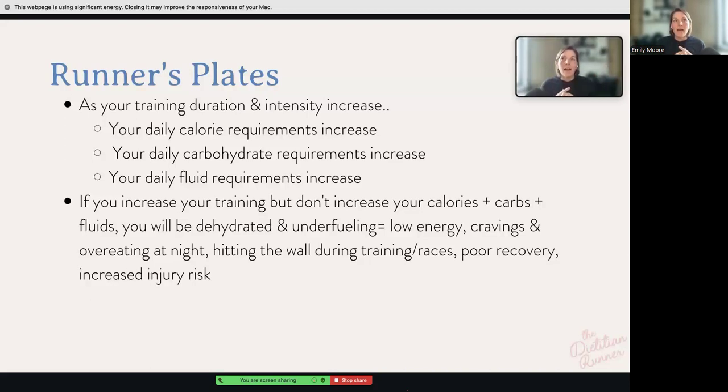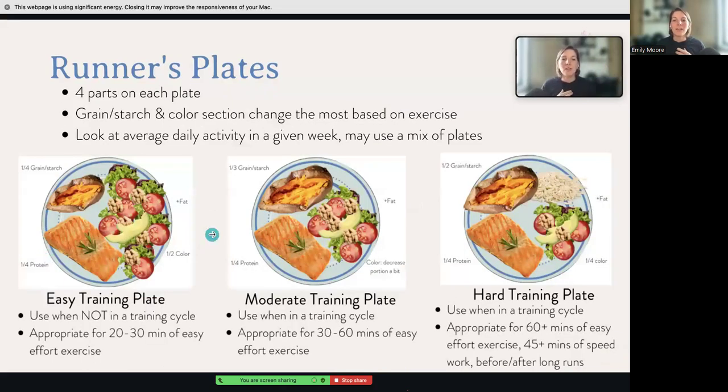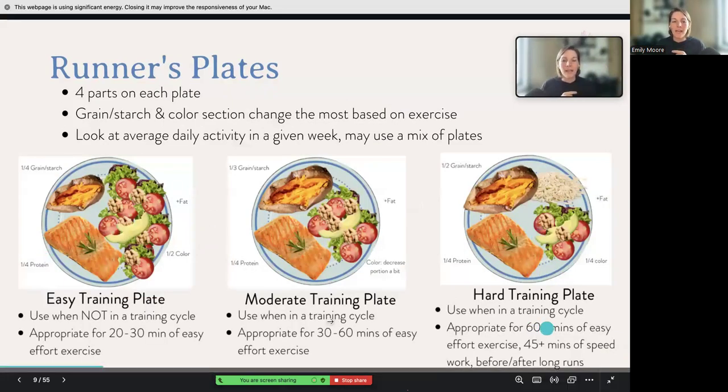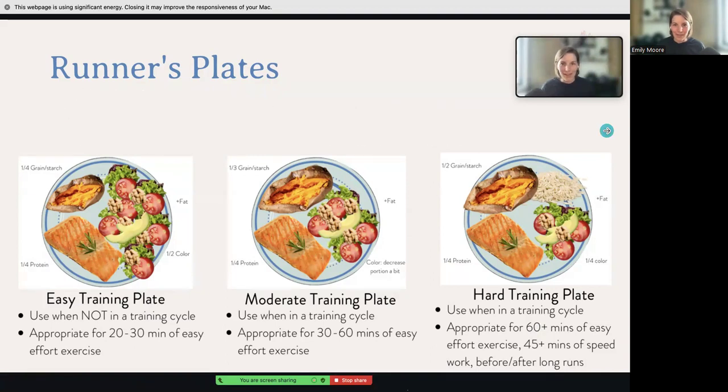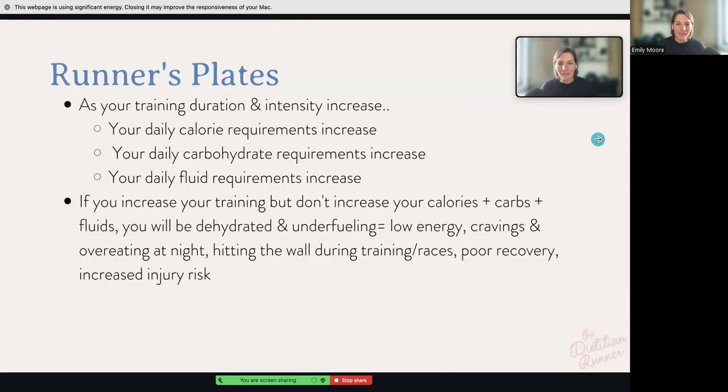If you are following, let's say, can I go back here? I think I can go back. Okay, so let's say you're doing an hour a day, but you're eating the hard training plate. You're going to be under fueling, and there's going to be consequences to that. You're going to feel it at one point or the other.